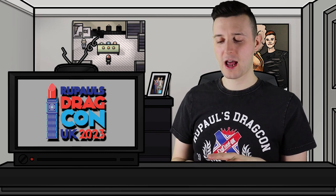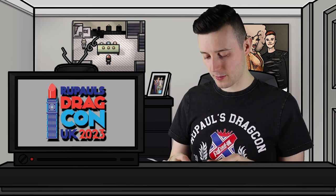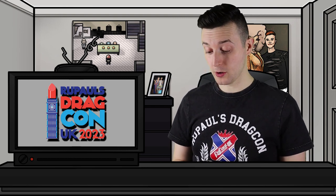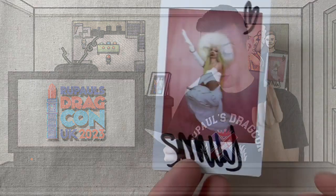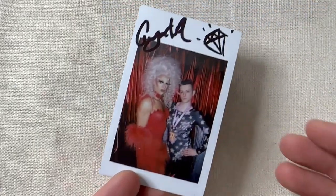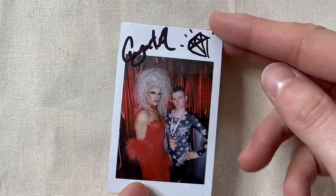Okay, this is when we're definitely going to have the B footage so you can zoom in properly on these things. I got some absolutely fabulous signed Polaroids, and one of them I actually had taken with me. I got a Sminty Polaroid. I got one with Crystal, but the lady took it upside down, so it's like that way and signed by Crystal.